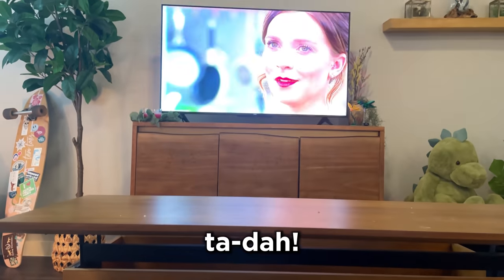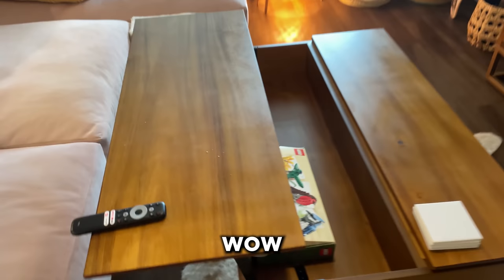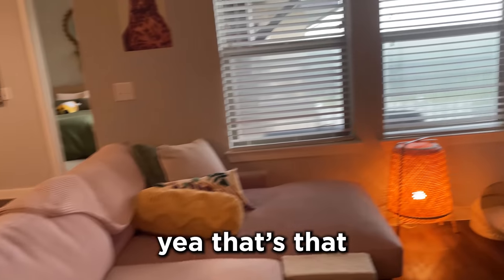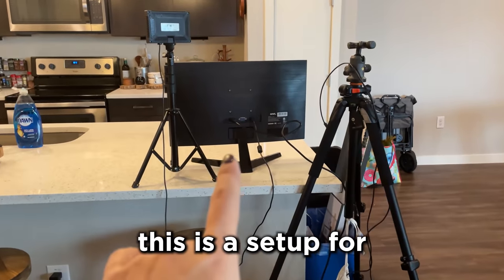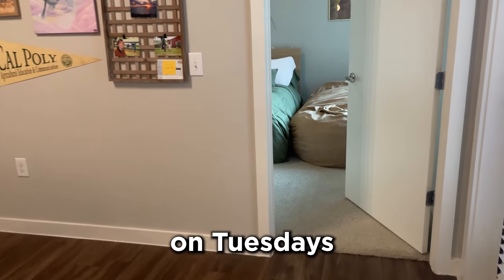Ta-da! So you can eat and watch TV. It's pretty sick. Cool. Blanket corner, my longboard. Yeah, that's that. This is a setup for cooking stream today. Me and Slick are doing Cringe in the Kitchen on Tuesdays at 1 p.m.